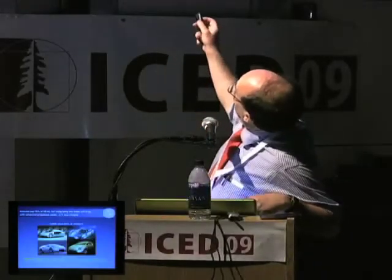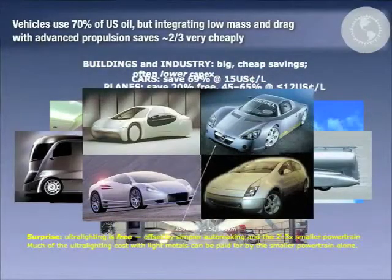Well, this is all part of a much bigger picture of how to triple the efficiency of cars and trucks and planes by making them light and slippery with advanced propulsion, and often with better performance. For example, this concept car from Opel, a diesel hybrid, does 250 kilometers an hour and 2.5 liters per 100 kilometers, although not at the same instant.